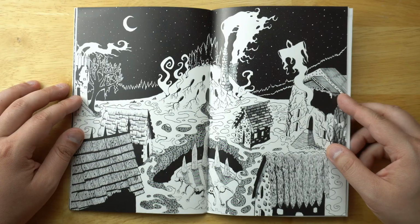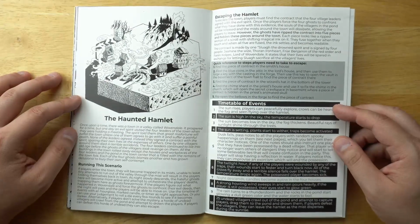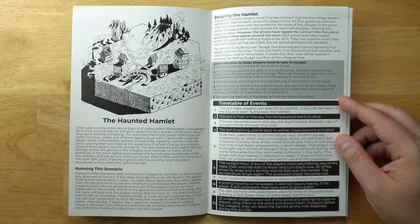Our last location is the Haunted Hamlet itself. I've got our big illustration right here. Here is our hexagon. The basic story here is that long ago there was this town, and the leaders of the town were confronted by an evil spirit who told them that they could either choose one of them to die and save the whole town, or the whole town would be condemned to a fate worse than death.